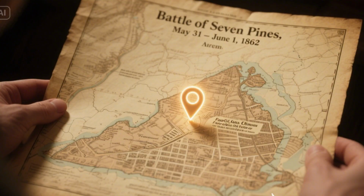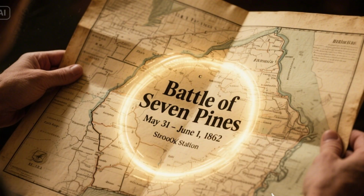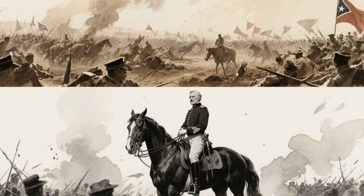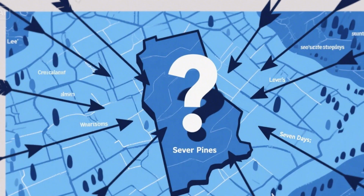Okay, so let's set the scene. To really get Seven Pines, we need to look at the bigger picture first. The 1862 Peninsula Campaign. Right. This was McClellan's big push for the Union. The idea was pretty ambitious. Sail troops down, land on the Virginia Peninsula, and march up to capture Richmond. Bypass the main Confederate forces up north, strike right at the capital. A quick end to the war, that was the hope, wasn't it? That was the plan, yeah.